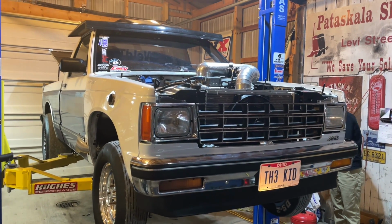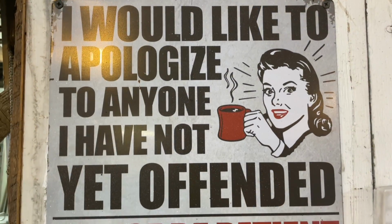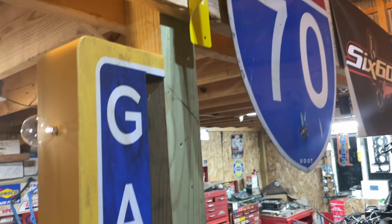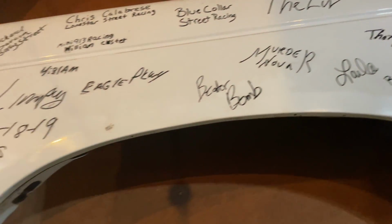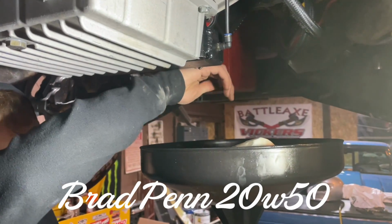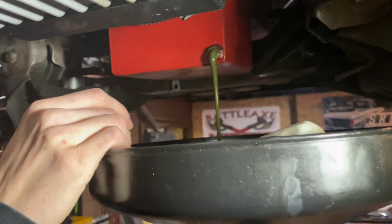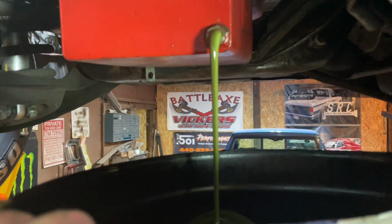Now, we may drain the oil out of this and you guys see the oil and say, oh, he's full of it. So we'll find out. Let's run this thing up in the air and drain the oil, and we'll see what it looks like. All right, let's see what it looks like. Don't look too bad. There's a little bit of water in it, but probably from just starting it up and being cold.